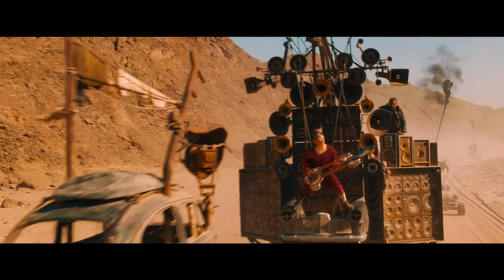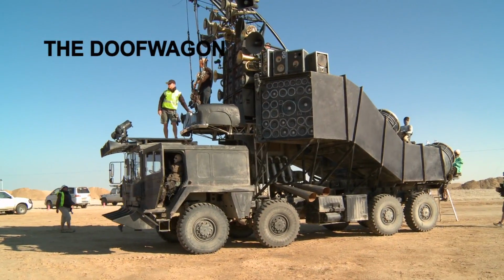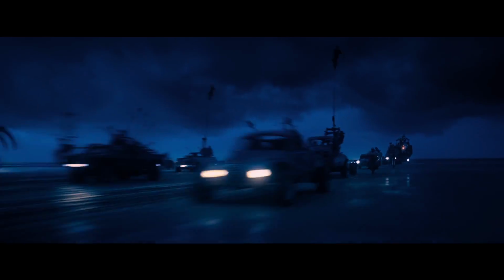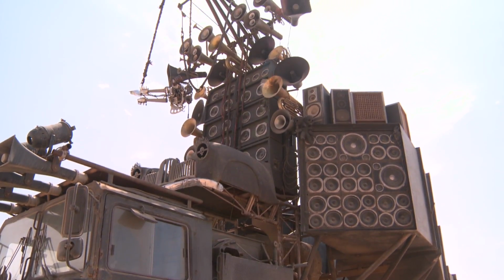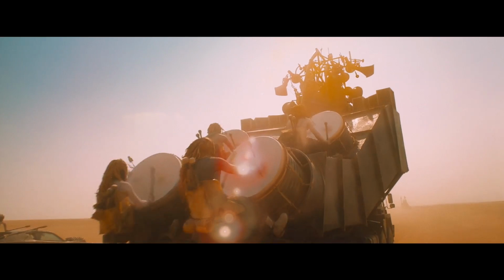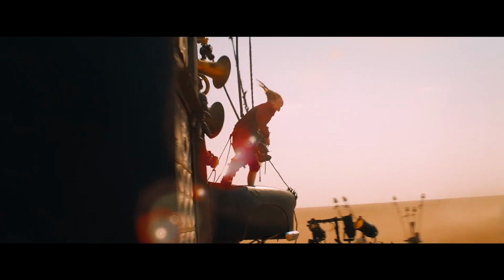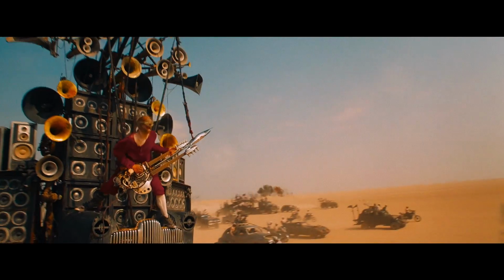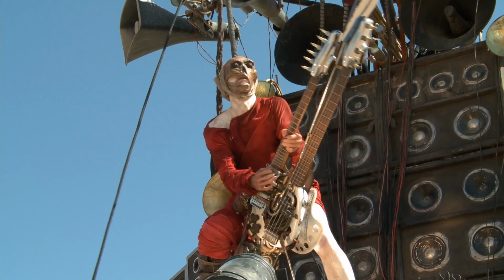Every armada has a little boy on a fife and drum. Enter the DOOFWAGON. Going into battle, if you've got a great armada of vehicles, all with big loud engines, no one's going to hear a bugle or a bagpipe. So we went for the flamethrower guitar. Then you need massive speakers, and at the back of it you put your taiko drummers. So it's kind of one big bugle. And the Doof Warrior plays the flame-throwing double-neck guitar and keeps the beat of the armada.